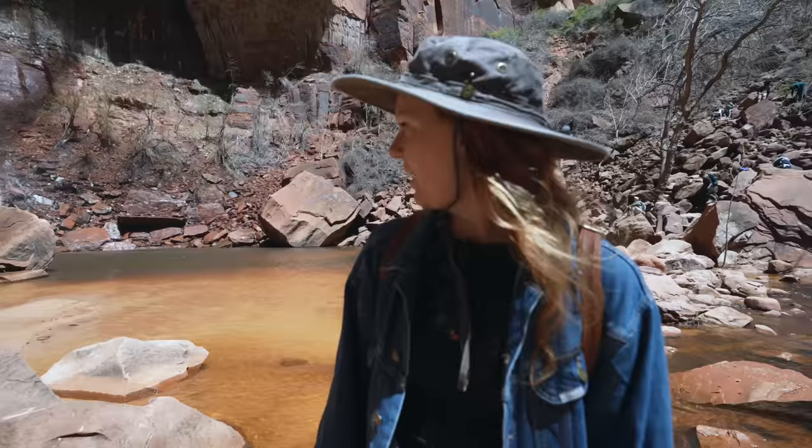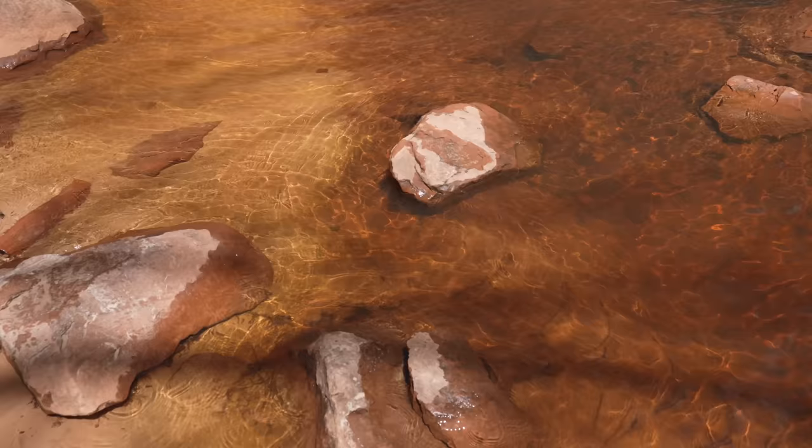We made it to the upper pool. Check this out. It definitely puts the lower pool to shame. Oh yeah, it's worth the hike up here. I mean, look at that waterfall. I guess maybe it's emerald over there, but over here it's kind of like rust water. Yeah, it's a lot of weird colors going on in this water, but it's very neat.